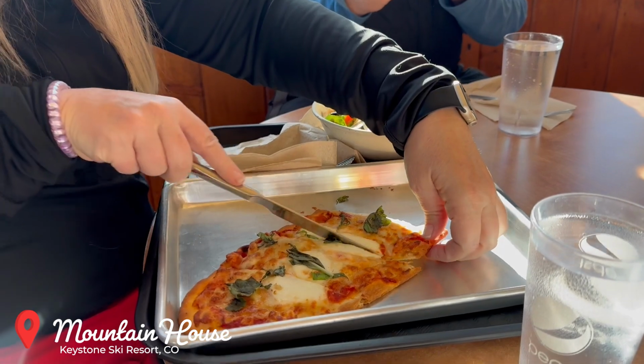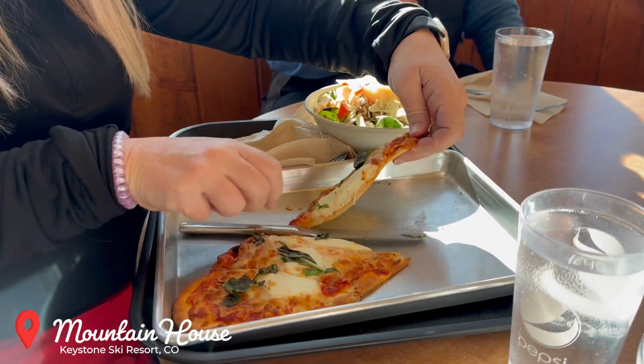For cost and serving size, it was about the same as everything else, and if you share, you can get away with $10 a piece. Overall, we're giving the Mountain House a blue. However, we are gonna say that Summit House is a little bit better with regards to taste and menu choices, but Mountain House is a little bit better with regards to vibe. So it just depends on what you want.